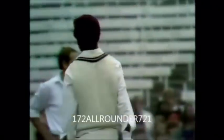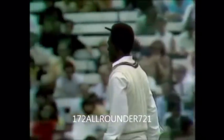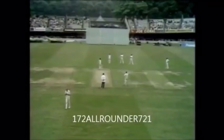They need to look for that. It's flashed away out there to extra cover. Tony Greig whipped around there to see what had happened to it, to see if there's a fieldsman with any chance of cutting it off, and no chance at all.